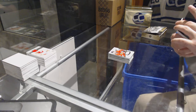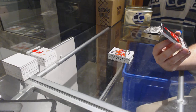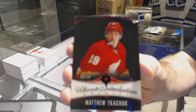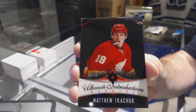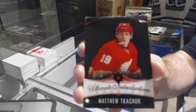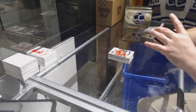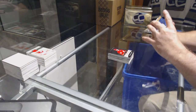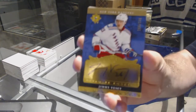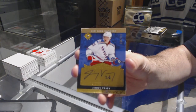All right, we've got an Ultimate Introductions black rookie number 25 for the Calgary Flames, Matthew Tkachuk, number 18 of 25. For the Rangers, number to 199 retro rookie auto, Jimmy Vesey. I see you, Vesey.